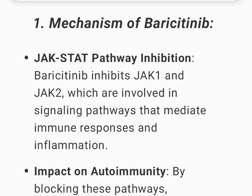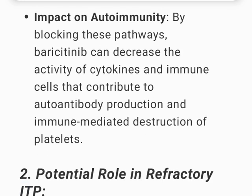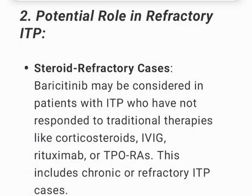1. Mechanism of baricitinib. JAK-STAT pathway inhibition. Baricitinib inhibits JAK1 and JAK2, which are involved in signaling pathways that mediate immune responses and inflammation. Impact on autoimmunity. By blocking these pathways, baricitinib can decrease the activity of cytokines and immune cells that contribute to autoantibody production and immune-mediated destruction of platelets.